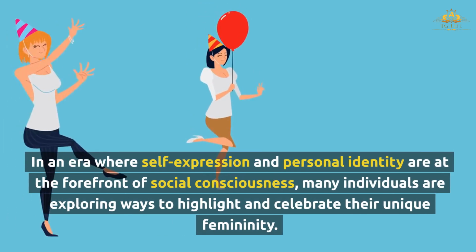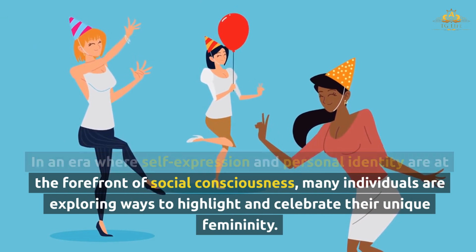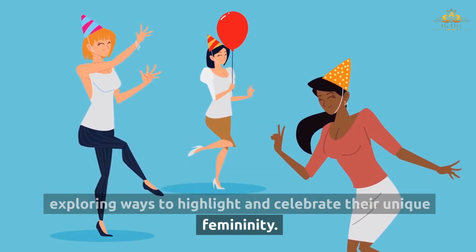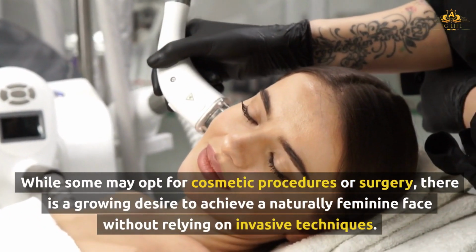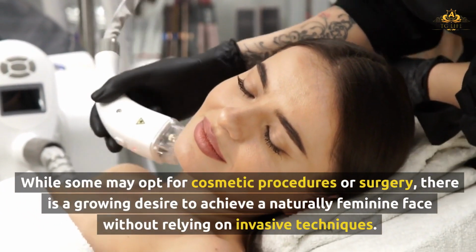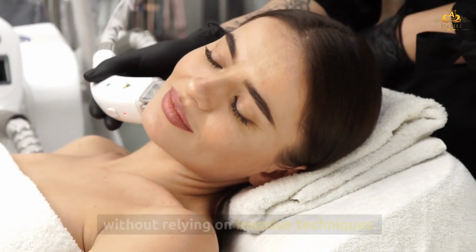In an era where self-expression and personal identity are at the forefront of social consciousness, many individuals are exploring ways to highlight and celebrate their unique femininity. While some may opt for cosmetic procedures or surgery, there is a growing desire to achieve a naturally feminine face without relying on invasive techniques.